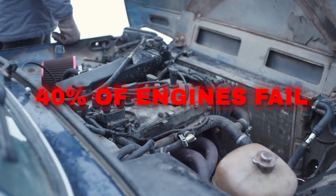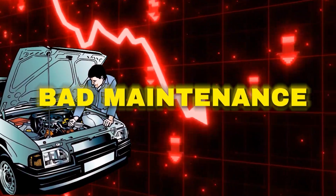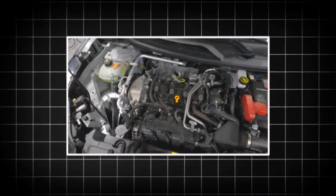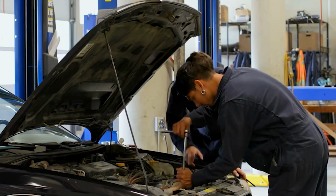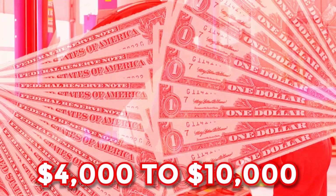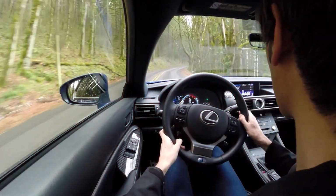Nearly 40% of engines fail due to bad maintenance. Most drivers don't realize it. Simple mistakes like rough starts or dirty oil can slowly destroy your engine, resulting in complete stoppage. And fixing it could cost $4,000 to $10,000. Yikes!